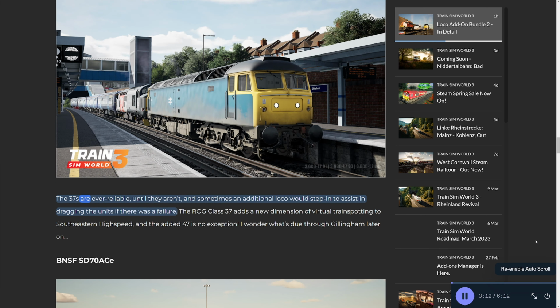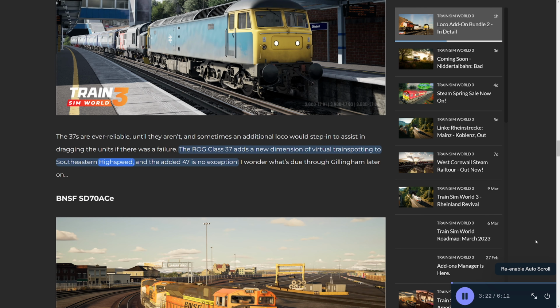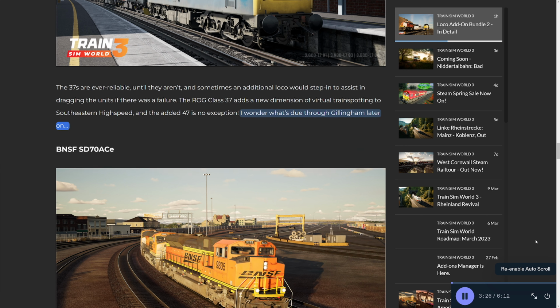The 37s are ever reliable, until they aren't, and sometimes an additional loco would step in to assist in dragging the units if there was a failure. The Rail Express Class 37 adds a new dimension of virtual train spotting to Southeastern High Speed, and the added 47 is no exception. I wonder what's due through Gillingham later on.